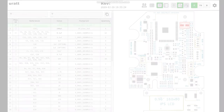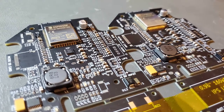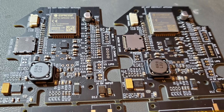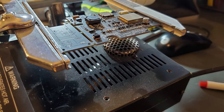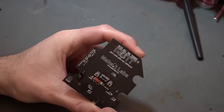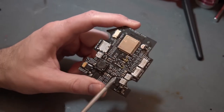I'm using a cool interactive BOM program that I found to process a KiCad BOM output and make a nice interactive screen so you can populate parts by hand. Use my vacuum placement tool, pick parts off the tape, place them down. I did two boards. I always like to do two when I'm doing an initial prototype, so in case one has issues, I can compare it against the other. I don't have an oven yet, so I use a board preheater, and then I use a hot air reflow tool, as you see here, and get the board basically piecewise flowed. And this is the result.